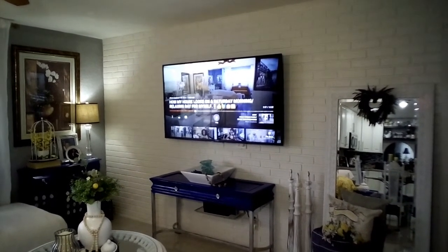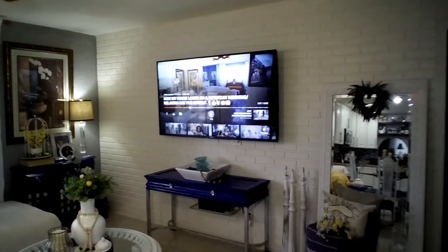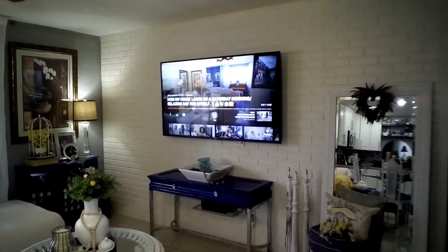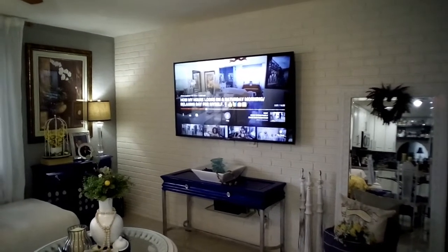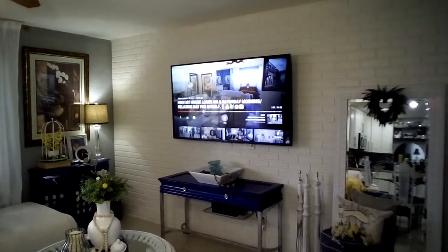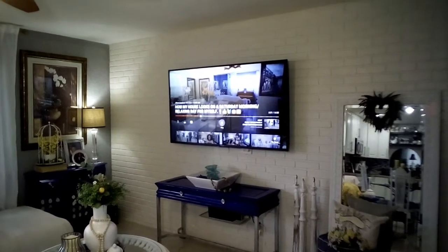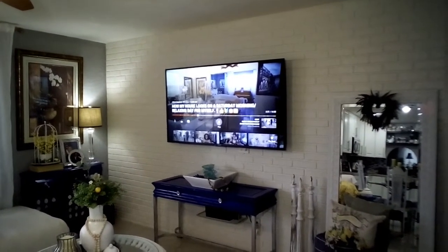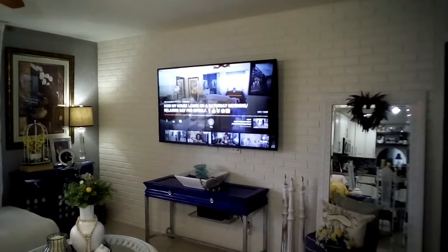But yesterday afternoon, we were watching Joanna Gaines, and she was decorating this beautiful home that has this brick wall in the family room, and the way she did it, it looks so pretty. So I convinced him to allow me to paint the bricks, and now today I am going to paint the bricks.